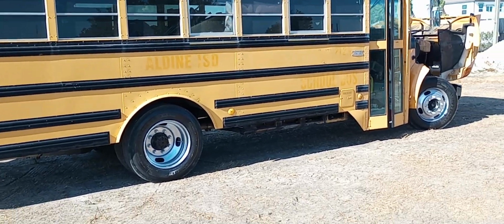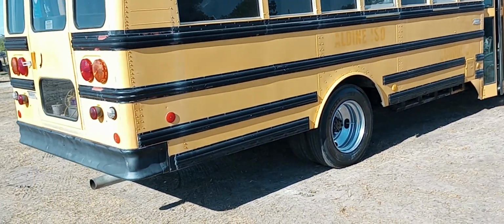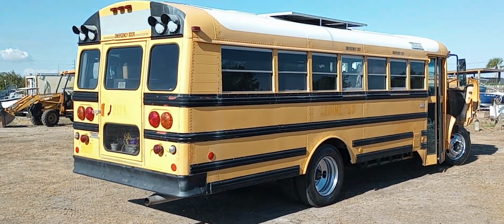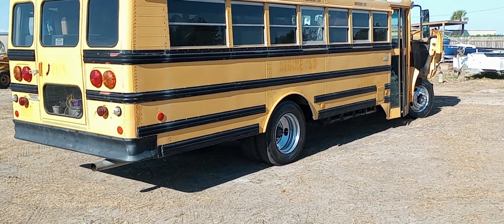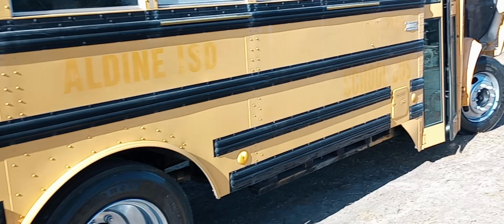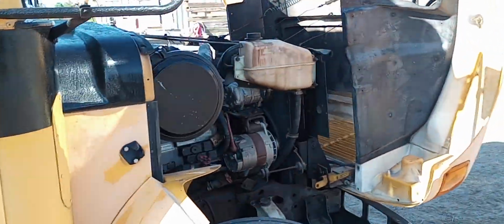Okay, sports fans, here we are, 26th of October, Galveston. Before you, a 2000 model Thomas 7-window school bus equipped with the 7.3 International. It is an International 3800 chassis, medium duty truck chassis. Zillions of these were built over the years. This is the last one I have for sale.